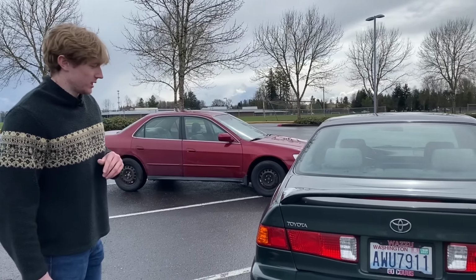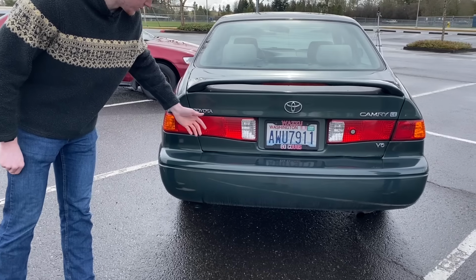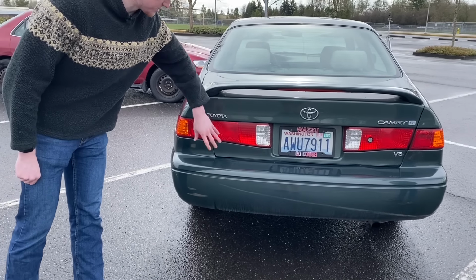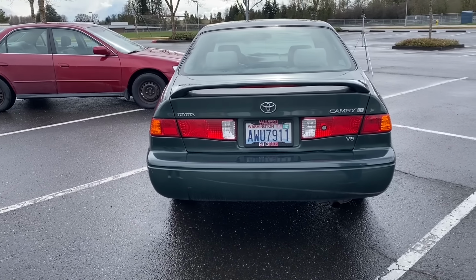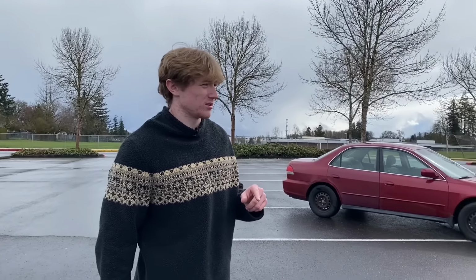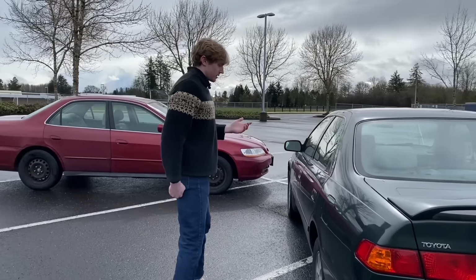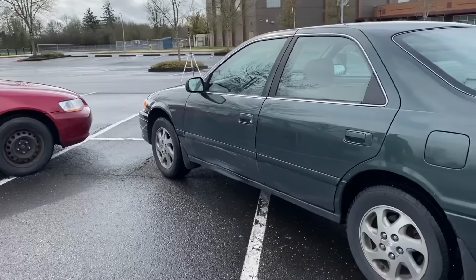This one has this, I don't know what you'd call this, sunrise tail light that just explodes or whatever. Reflector. Yeah. The newer taillights. Yeah, and then Nick said that if you get a '99 Camry, they're just straight across. They're like a thinner tail light. They look a little better. Overall, it's a super basic car. You guys have seen this car like 1,000 times. This one's kind of beat up, especially right there.